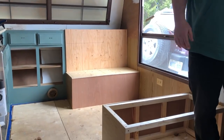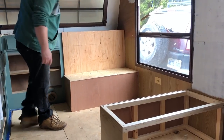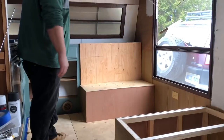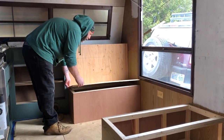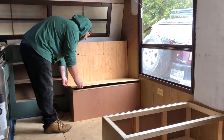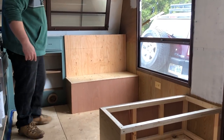Yay! We have a bench. We have to put that other support beam and the hinges on so that the seat part will actually flip. Make it flip. There you go. We'll have to do a little cutout there for the window frame. We mentioned that the other day and then forgot to just do it. That's okay. So that turned out great.